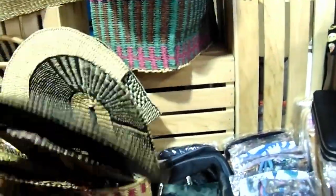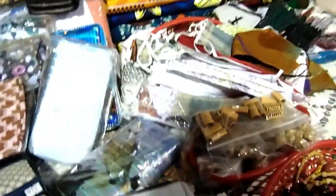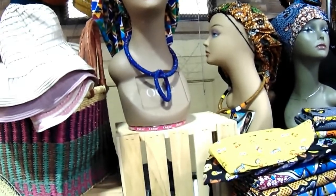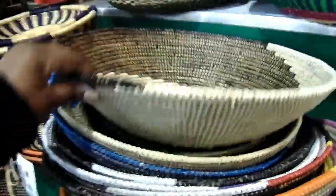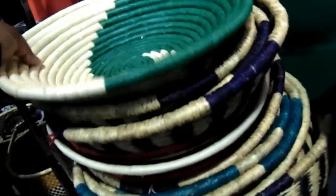That's pretty. Need that. $20 fan. The necklace bracelet combo. Ooh, child, look at that. I really like this basket. Thank you, sorry. Oh, that's nice.